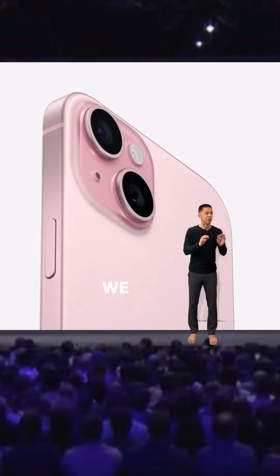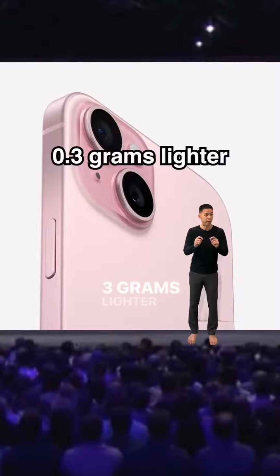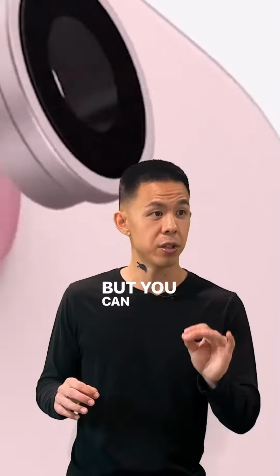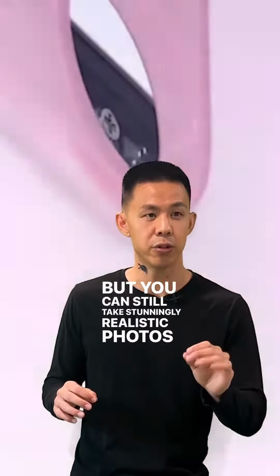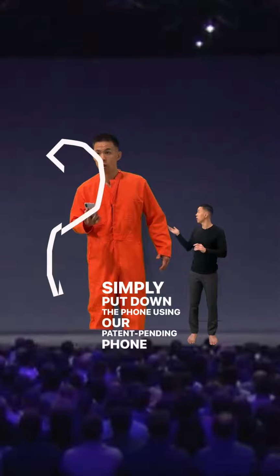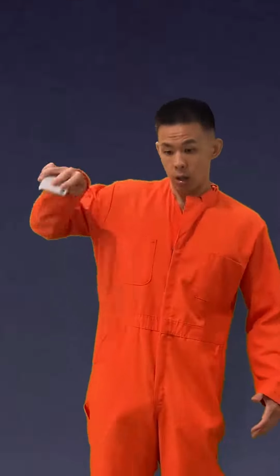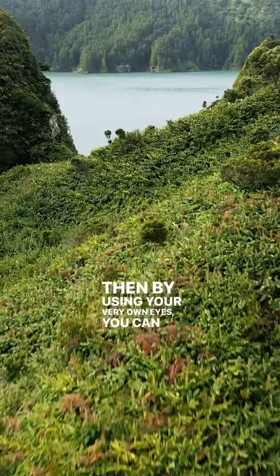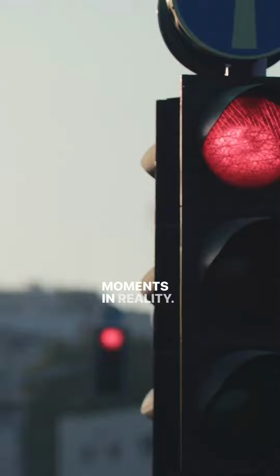And it gets better. We made this phone 0.3 grams lighter by removing the phone call feature and all the cameras. But you can still take stunningly realistic photos with this iPhone. Simply put down the phone using our patent-pending phone down gesture. Then by using your very own eyes, you can see real-life moments in reality.